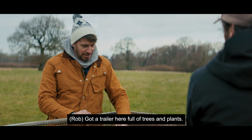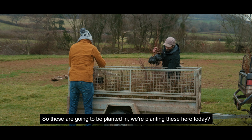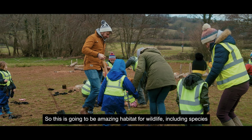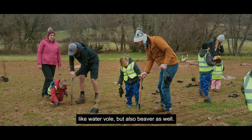Got a trailer here full of trees and plants. So yeah, these are going to be planted in. We're planting these here today. Yeah, willow, bird cherry, local community getting involved, helping us plant these trees. So this is going to be amazing habitat for wildlife, including species like water vole, but also beaver as well.